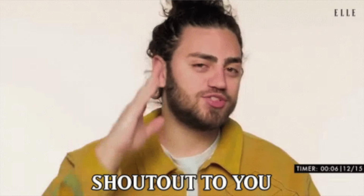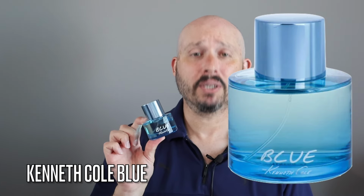So I added this one back to the list because I'm not sure if it's Mr. Jonathan Robinson who says this, or it might be the Chuck Taylor. I don't know. Either one of those two gentlemen, shout out to both of you guys. But definitely Kenneth Cole Blue. So one of those guys most certainly loves this fragrance. I think it's Mr. Robinson though.